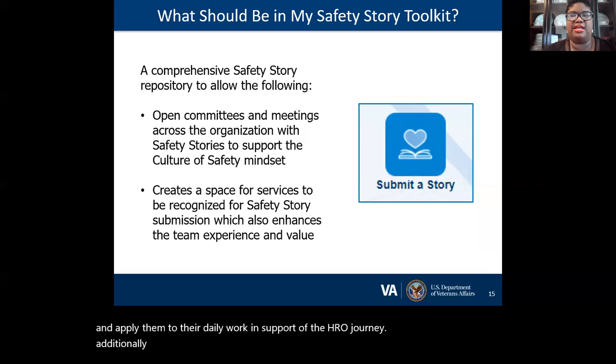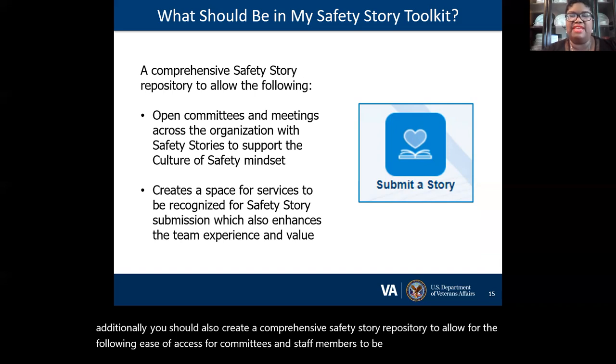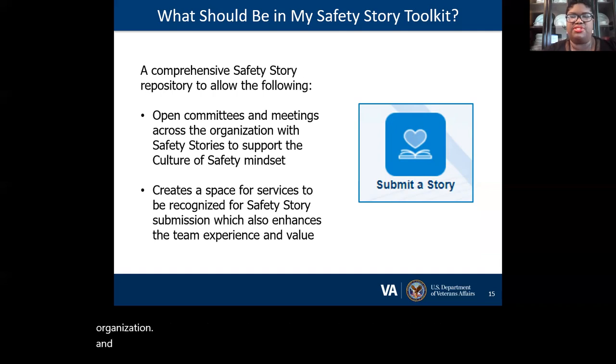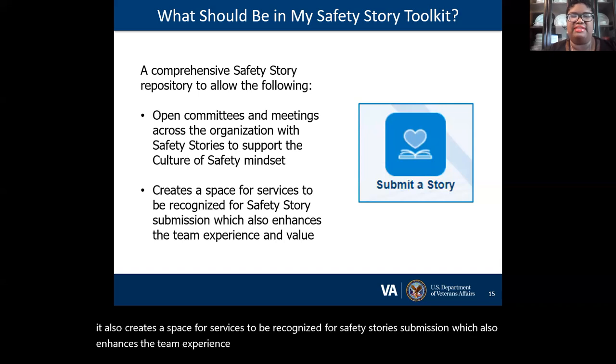Additionally, you should also create a comprehensive safety story repository to allow for the following: ease of access for committees and staff members to be supplied with a safety story to utilize in their meetings to support the culture of safety mindset that you want across the organization. It also creates a space for services to be recognized for safety story submission, which also enhances the team experience related to feeling valued.